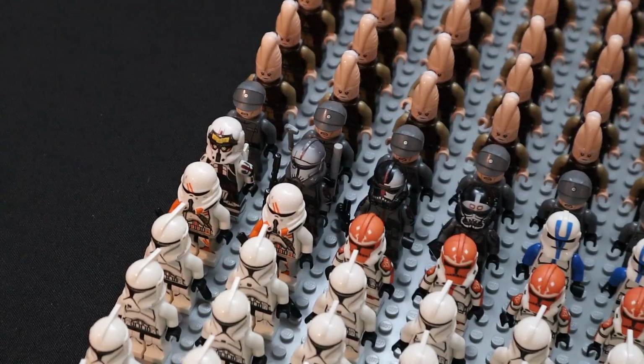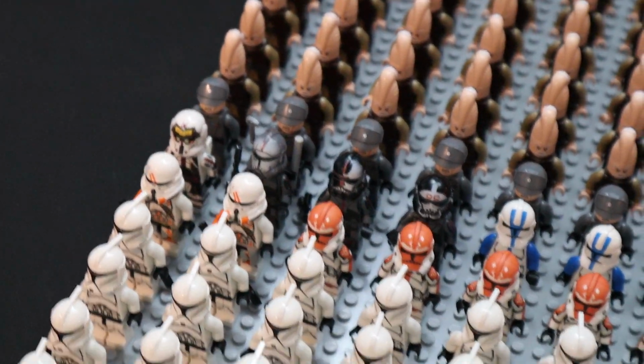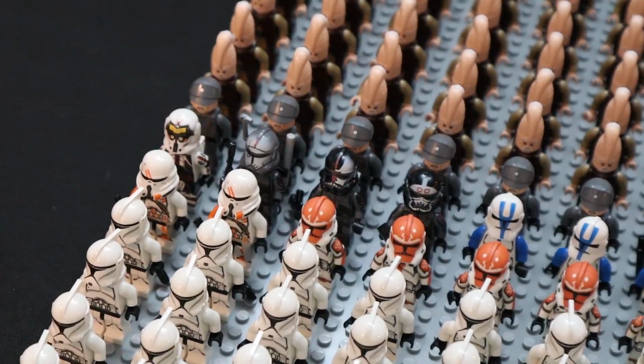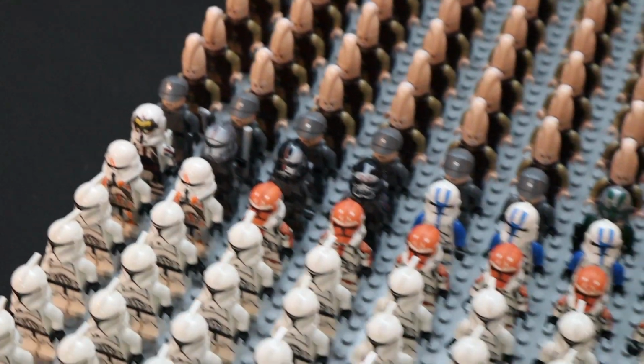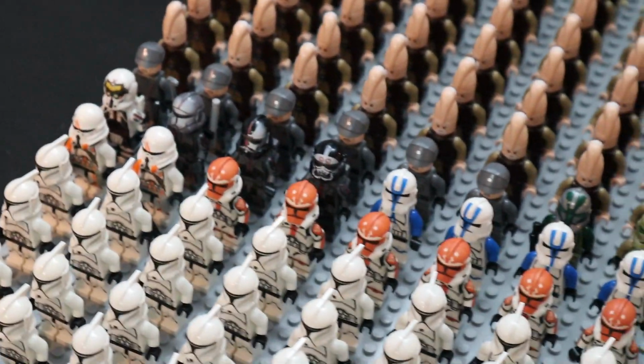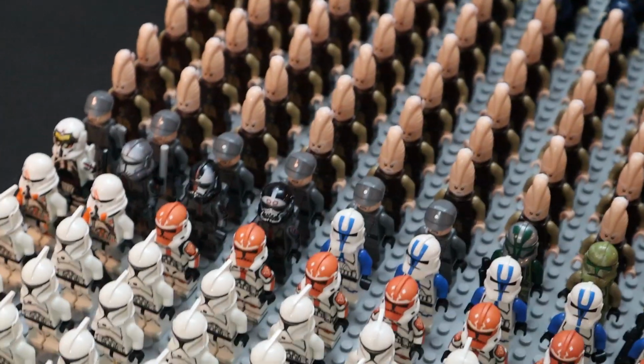Moving down that same row here, we have 4 of the Bad Batch squad of minifigures provided by Minifigs for You. Shout out to Minifigs for You. Make sure you guys go check them out. Of course, these guys will also be in my Fort Anaxis build when that's done. Moving behind them here, we have a couple of Republic officers, which will obviously be populating Anaxis, giving it some cool variety of minifigures.